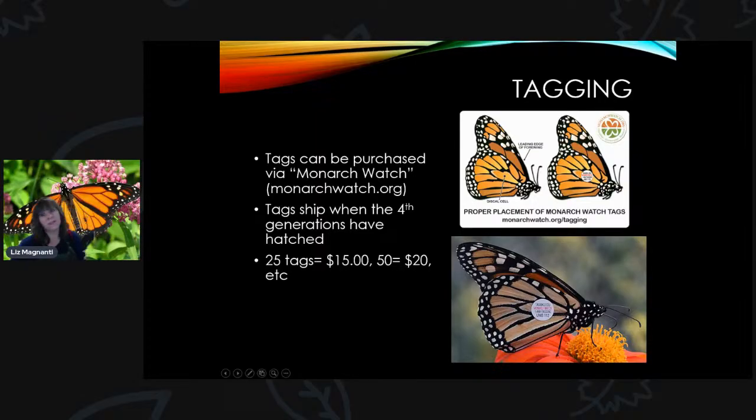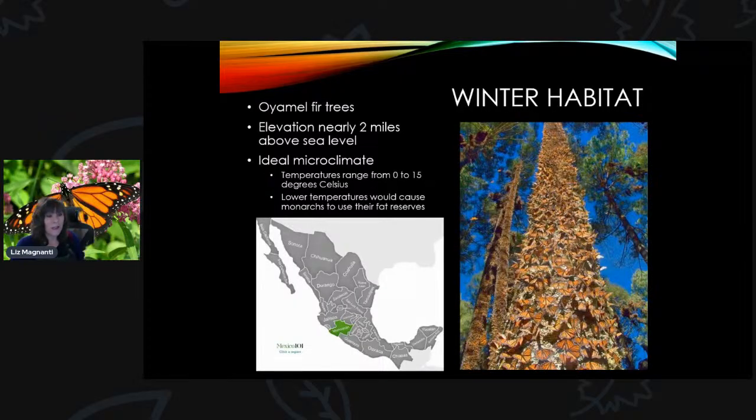And what happens is if that butterfly is then recovered somewhere else along their migratory route, or even back in Mexico where they will ultimately end up, they can look at that little code that's on the sticker and they can figure out, based on the submission of the person who tagged it, where that butterfly came from and when, which is pretty cool. As far as their winter habitat goes, that is in the middle of Mexico.